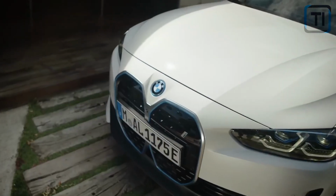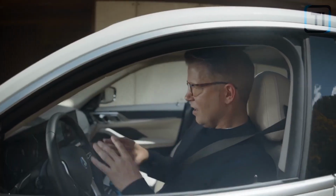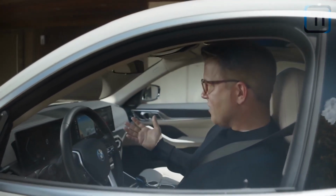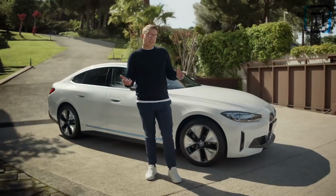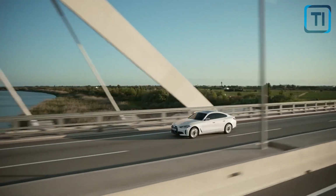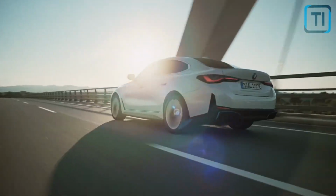But with the benefits of BMW ownership, the i4 does have a very impressive driving range with up to 300 miles or 480 kilometers on one charge with the base model eDrive 40. It is important to mention that the base model of the i4 is rear-wheel drive. So if you want to have an all-wheel drive, you will need to upgrade to the high-performance M50.